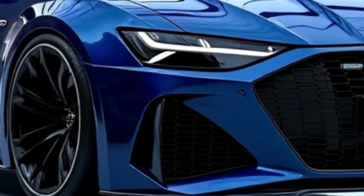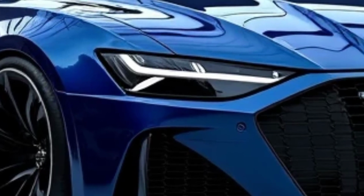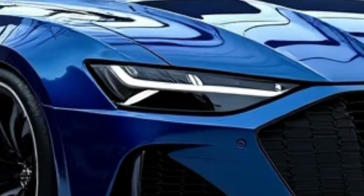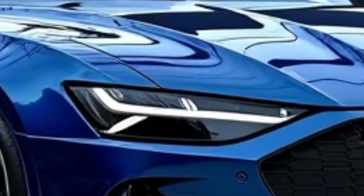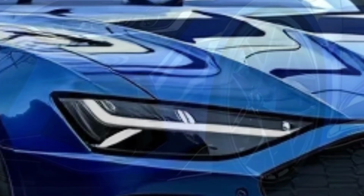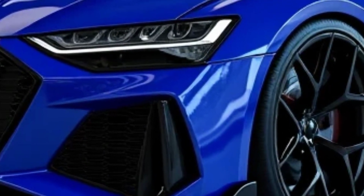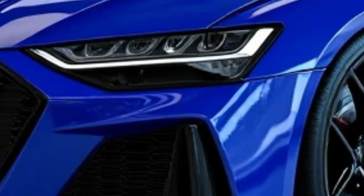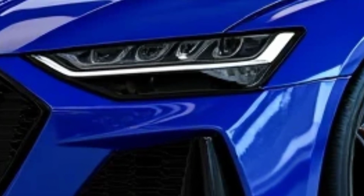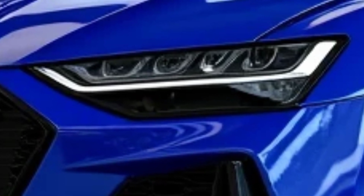Headlights. Up front, the RS7 boasts Audi's cutting-edge digital matrix LED headlights. These lights offer pixel-level precision, adjusting the beam to optimize visibility without dazzling other drivers. They can even project animated welcome sequences on startup, creating a futuristic experience every time you unlock the car. Function meets flair in the most Audi way possible.